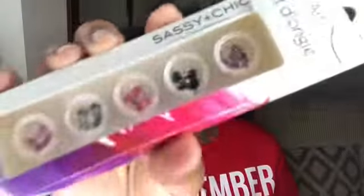So I grabbed that. Okay, so I got all of these nails from 3 different Dollar Trees because they just did not have an abundance of them at one Dollar Tree. So the first thing I have is some little nail art. They're just some little bows that I'm going to put on the nails when I do them after I do my hair. So be looking for a wash day for me because I have to wash my hair.